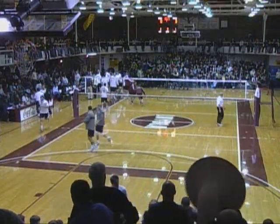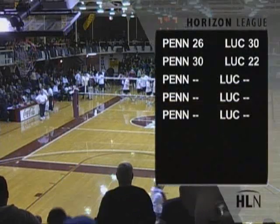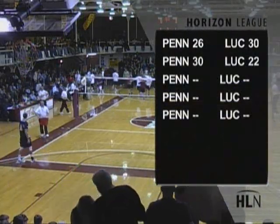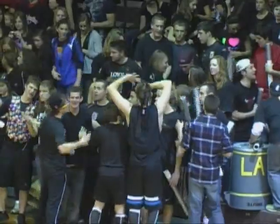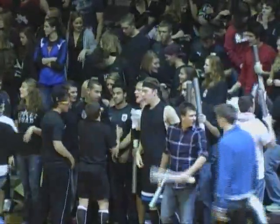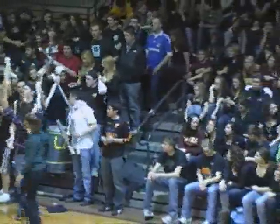We're just about ready for the third set as Penn State is dressed in the navy blue uniforms with the white numbers, and Loyola dressed in the home whites with the maroon numbers trimmed in gold. As you get a look at the Rambler Rowdy section here at Alumni Gym, they have been into it since the start of the match.